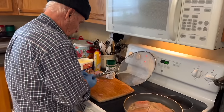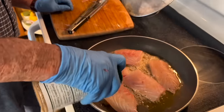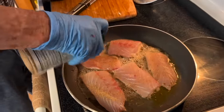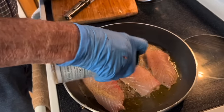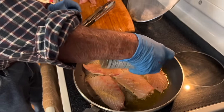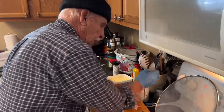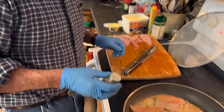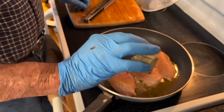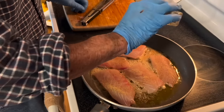I don't use no salt on this here because the Everglades has a lot of salt in it. So I might use a little bit more Everglades. I might use white pepper because my body don't agree with black pepper. But white pepper, you can digest white pepper. With black pepper, you don't digest.